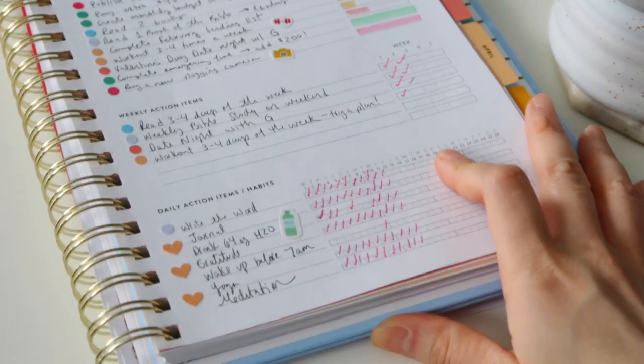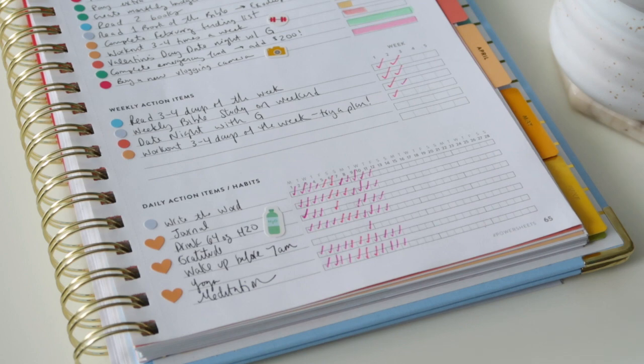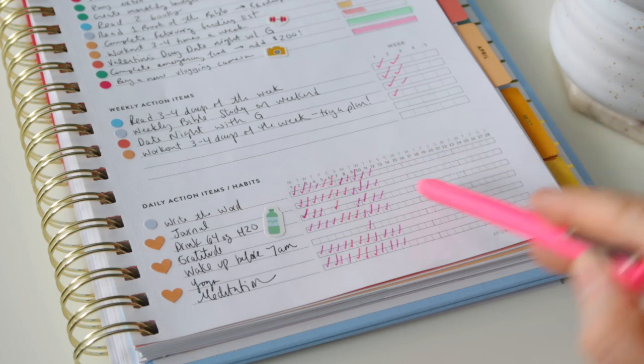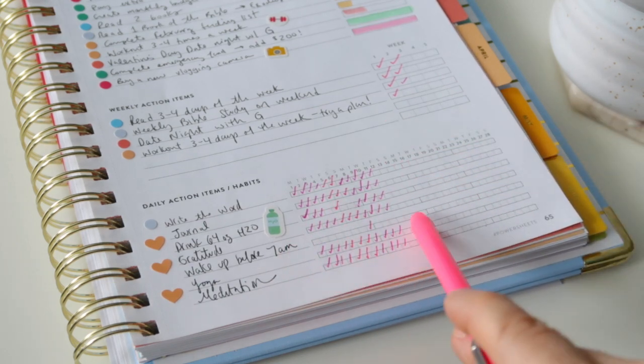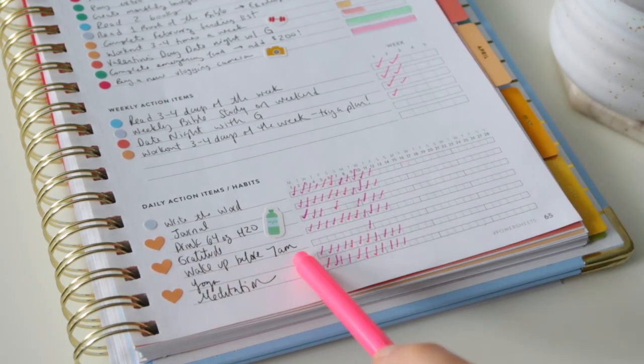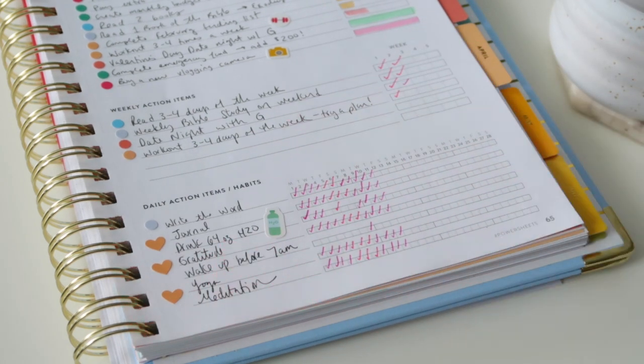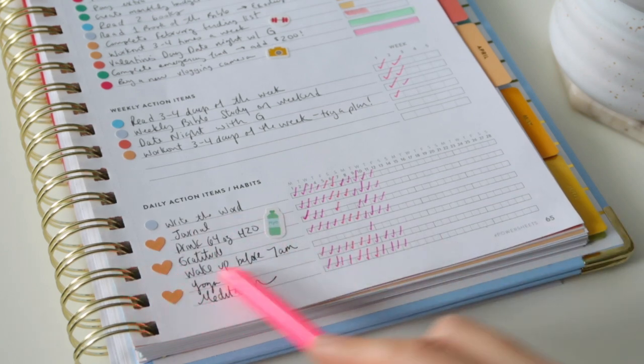And now we're moving on to daily actions, aka my habits. So everything on here is pretty much the same as January. And as you can see, the only place where I'm struggling is, again, waking up before 7 a.m. I feel like I'm going to make another video on energy management and how I've been struggling and dealing with having low energy. And this kind of ties into that.